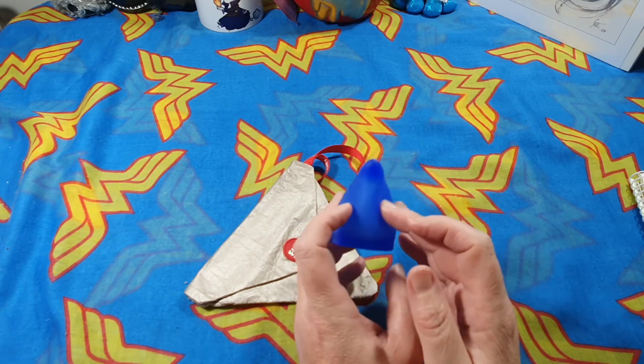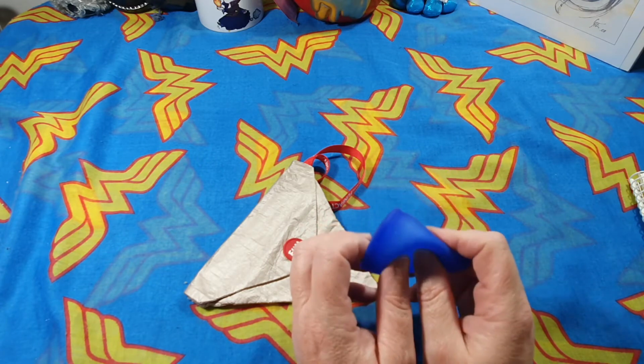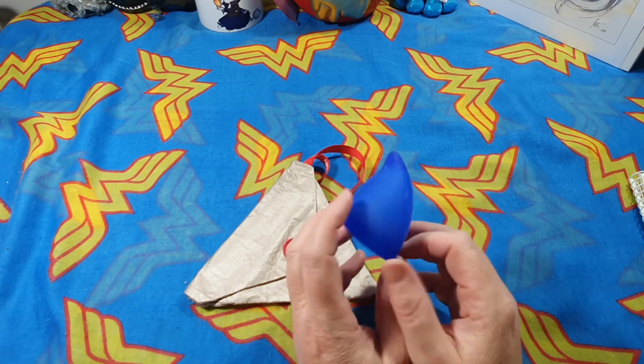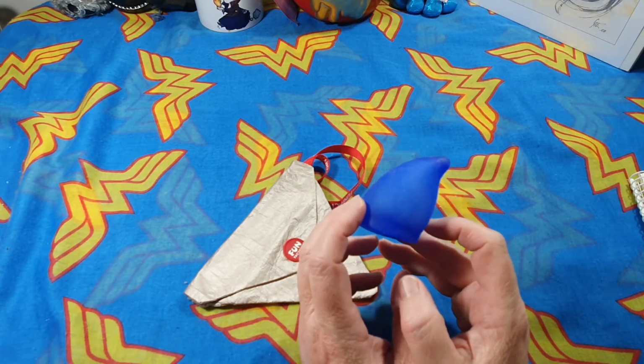But I just adjusted it, and all in all, it's a really enjoyable cup, and it's a really comfortable cup, and it is on the softer side, probably of my preference, but I do prefer them softer than firmer. So another good month with Germany's The Fun Cup.